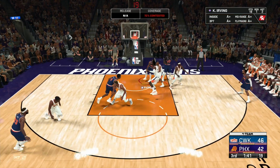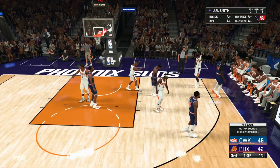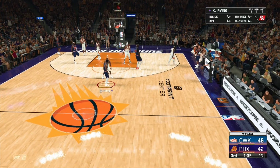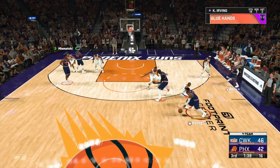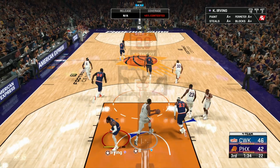Here's Irving. Ooh, Ayton with the block. And it's out of bounds to Cleveland. Hill, he's checked in for Ayton, coming onto the floor for your home team. Third quarter of basketball here, a little under 3.5 minutes gone by.